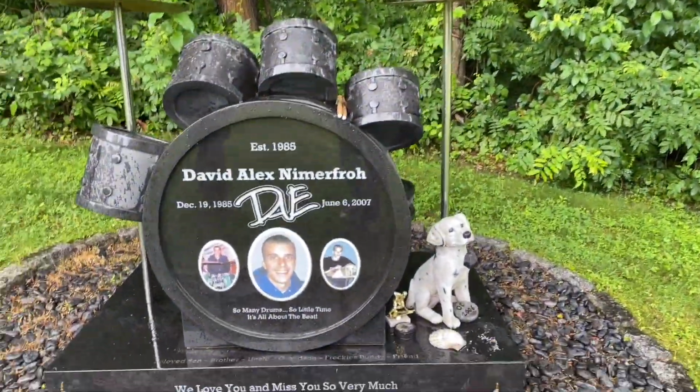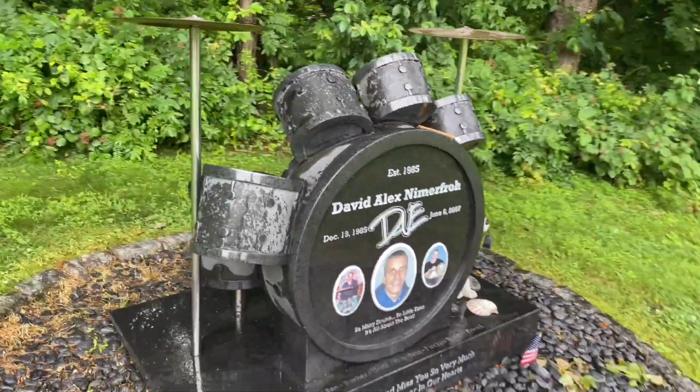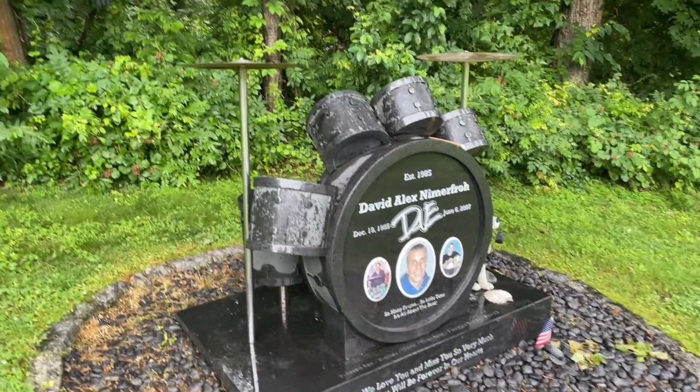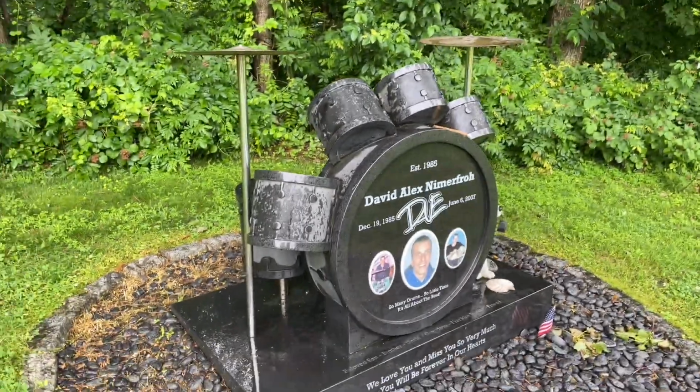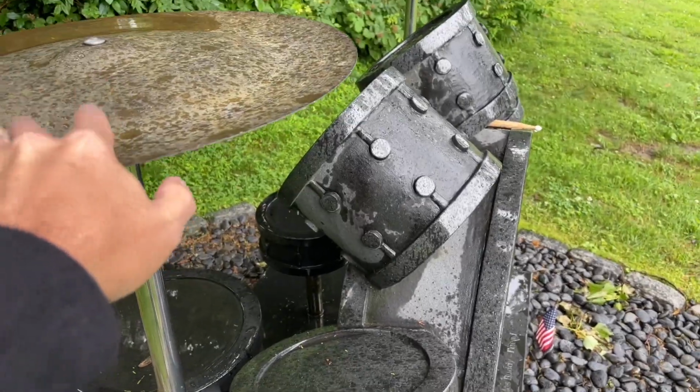This is really neat. So David was into, obviously, the drums, as you can see, because that's what this is. It's a drum kit. I mean, how cool is that? This is a drummer's, this is Dave Grohl's dream right here, to be buried with an amazing drum set headstone. I mean, they got the actual metal cymbals.